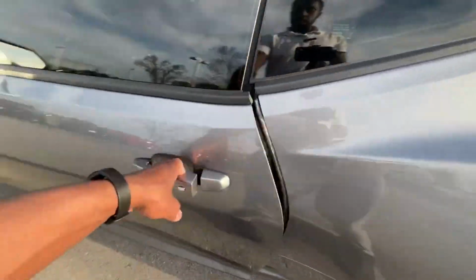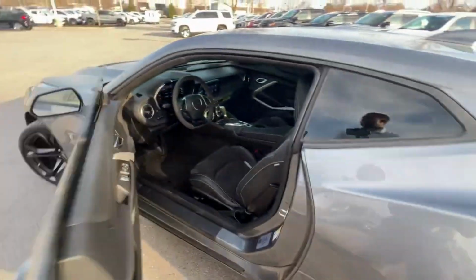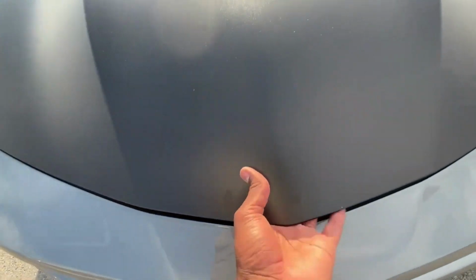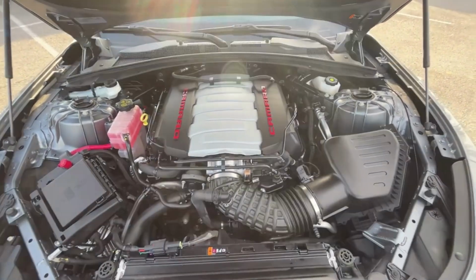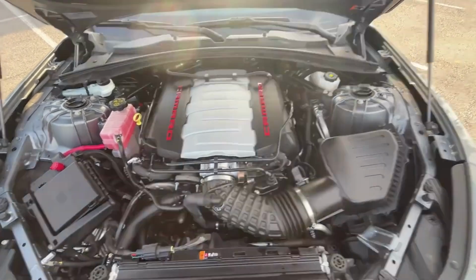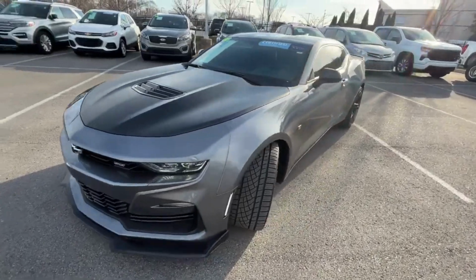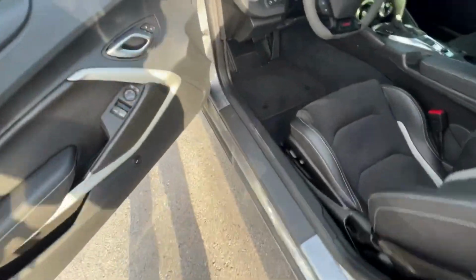But next we're just going to take a quick look in the engine bay. And there's that 6.2 liter V8. Then we have a vent there. Let's go ahead and hop in the driver's seat.